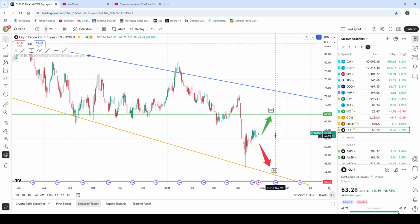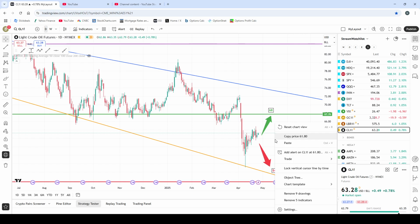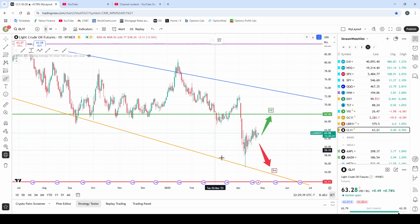And look at what I just saw, right? If you look here, from here, it's a bull flag, right? But if you look from here, it's a bear flag. So, is it a bull flag or is it a bear flag? I don't know. Maybe we need to wait at least a week or two to see where it's going to go.